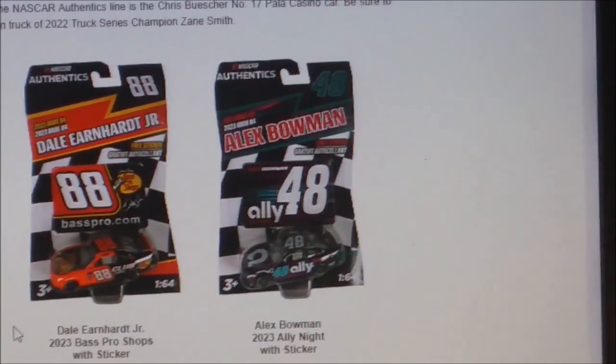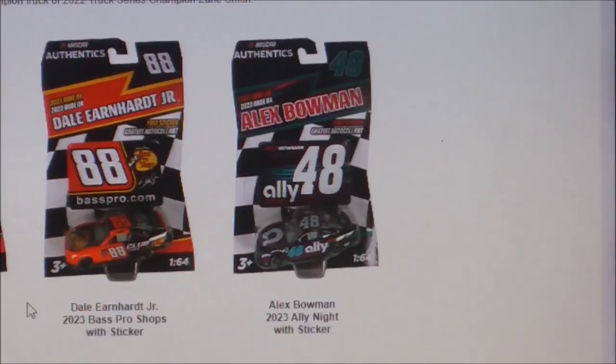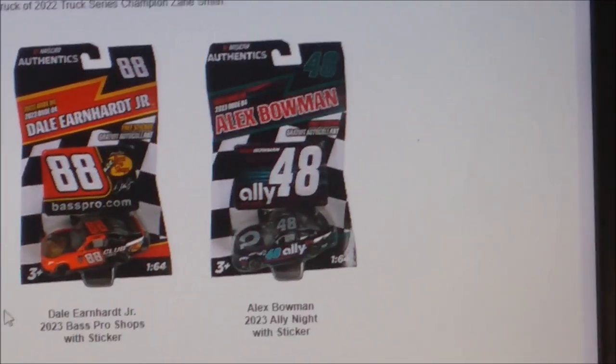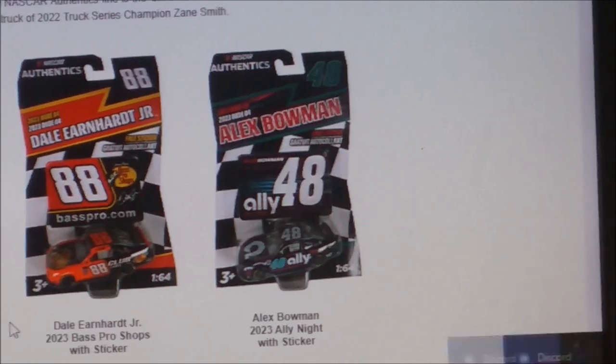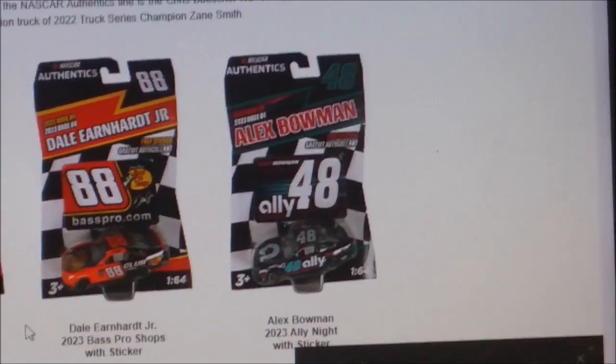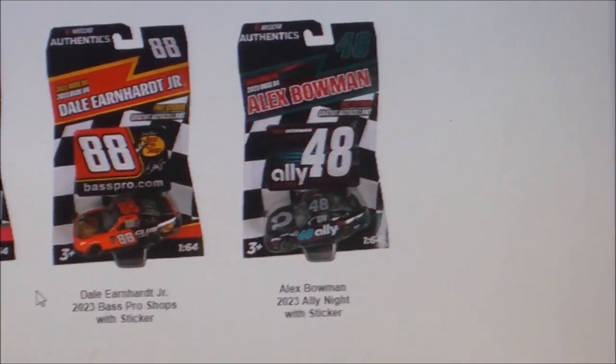Next we have the 2023 Ally Knight Alex Bowman. Now, when I saw this on Instagram, I'm actually in love with the detail of the Ally car. This is one of the most wanted cars I want to get, because look at the colors of it. This looks so, so badass. So, yeah.